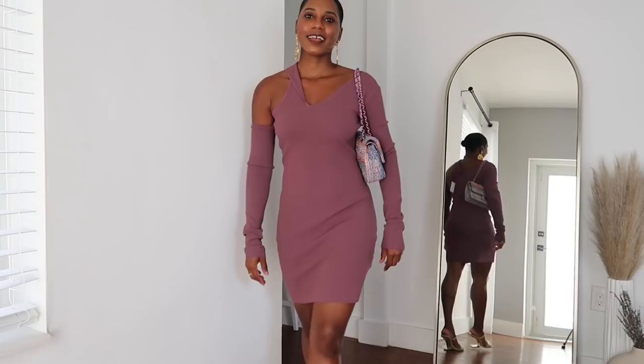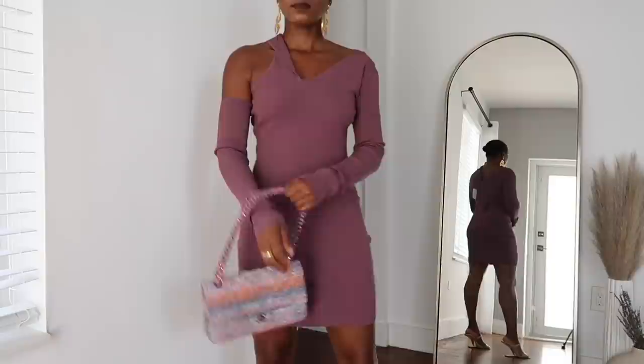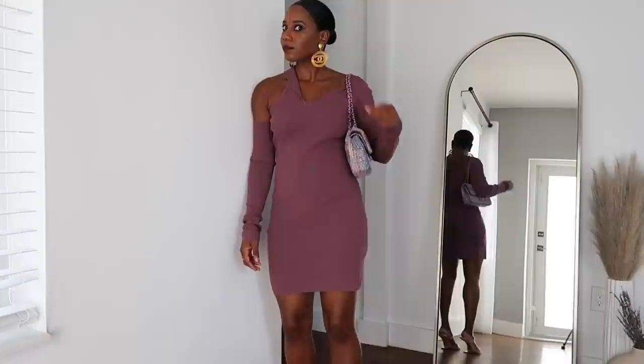This dress is absolutely stunning. It fits me to a T. I'm loving the cutout and the shoulder details. I'm just really into knit dresses at the moment. I think every haul I've done, I've shown you guys a knit dress, and this one is everything. I went with my normal size, which is a US size 6, a medium, and it fits really well.